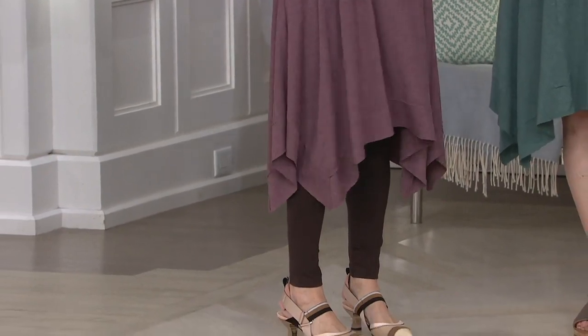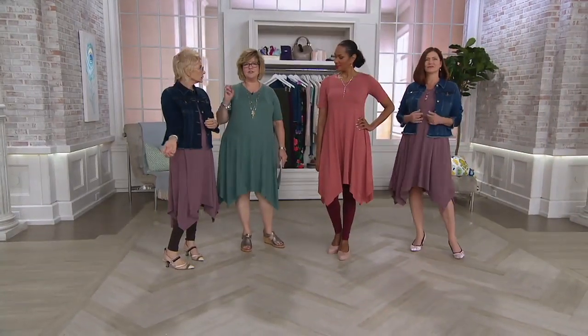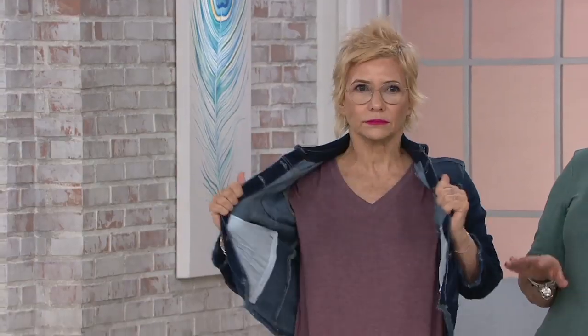And then the denim jacket. She did a great new denim jacket, which is soft and stretchy, and it's got a fabulous sleeve, and we'll show that to you. That's a separate purchase, but it looks great with the dress. And the leggings. So let's head over and show all the colors, because there are a couple more colors.